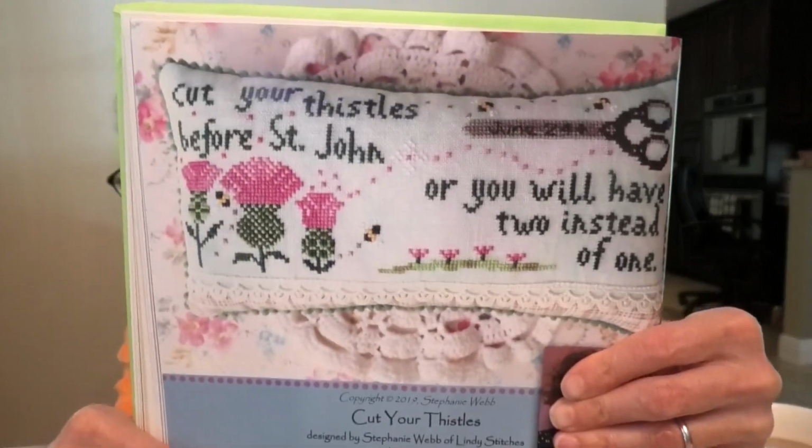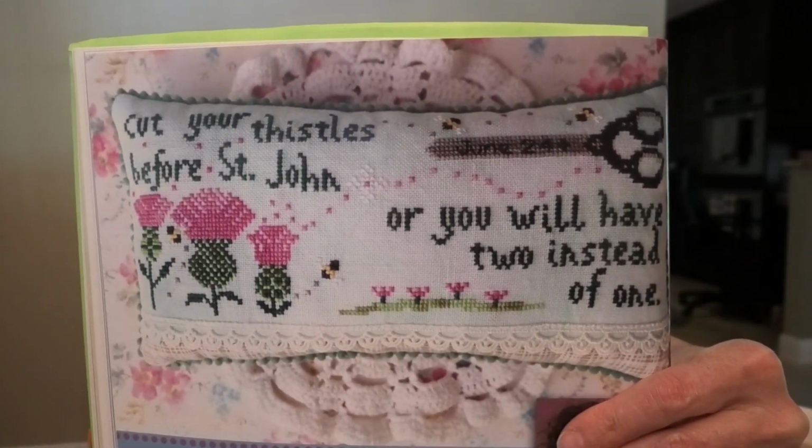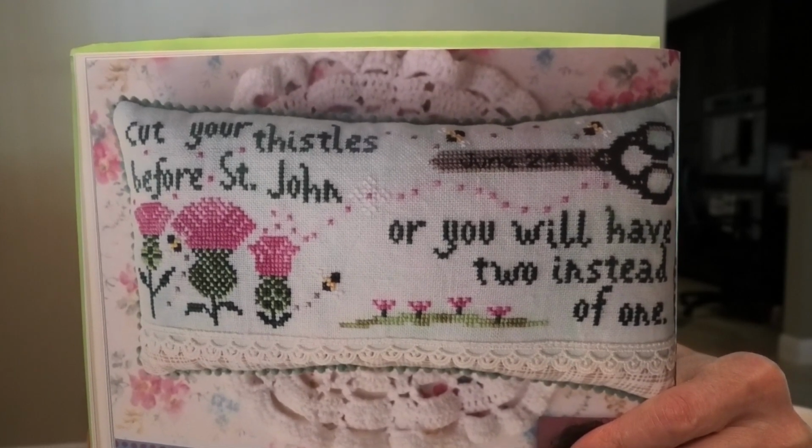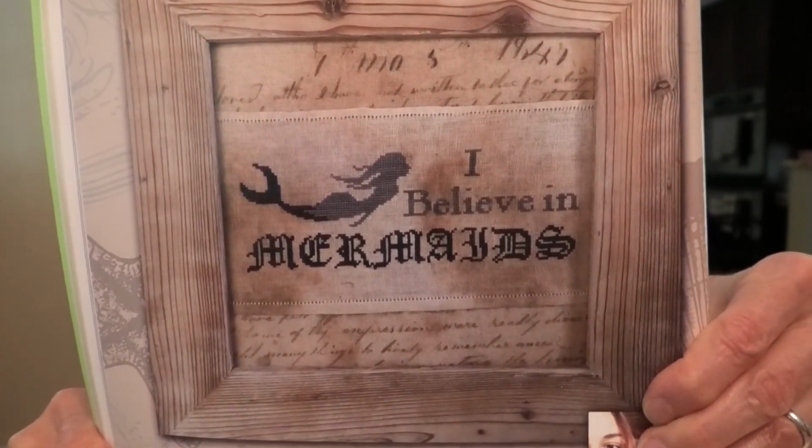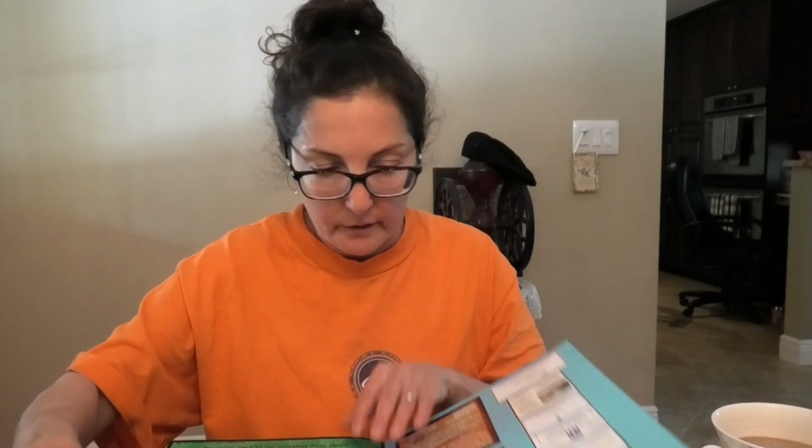This is by Stephanie Webb of Lindy Stitches, Cut Your Thistles. A very talented lady. I just watched her video last night. And is there any more? Yep. This is I Believe in Mermaids by The Primitive Hare. Of course, she does beautiful stuff. And some of these are smaller projects, which I think are good to intersperse. And then apparently Shepherd's Needle is having a punch needle workshop on the back, and that's it.